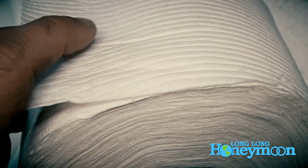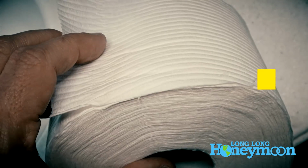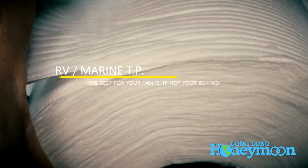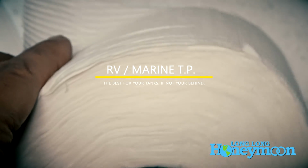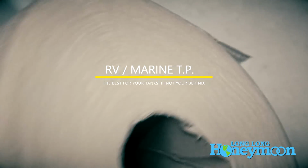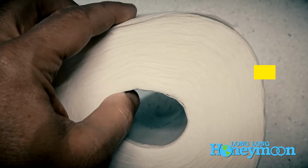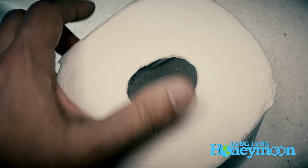And biodegradable paper. Daisy Fresh strongly recommended RV toilet paper, RV or marine toilet paper. That's like best case scenario. They also recommended that you use liquid chemicals in your tank versus packets or granules or those sorts of things. Now, it's not that you can't use those things. They're just saying in a best case scenario, those would be what you would choose to use. We, however, don't use either of those things.